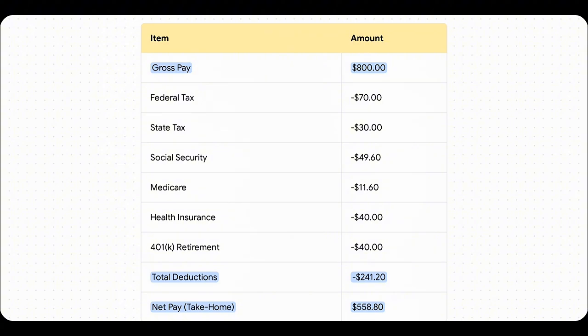Then, one by one, we subtract everything we talked about: federal and state taxes, Social Security, Medicare, a little for health insurance, and some for retirement savings. The total damage? A whopping $241.20 in deductions. And that leaves you with your net pay, $558.80. And there it is, mystery solved.